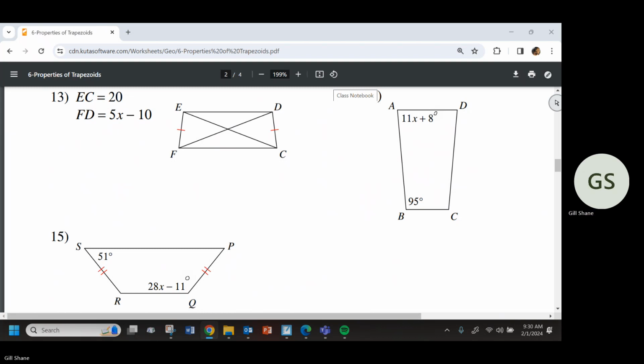Oh, I see how it works now. Yeah, but I'm a little bit. Oh, or just solve for X, that makes sense. That's all I want you to do. They may have asked for something else. I doubt it.